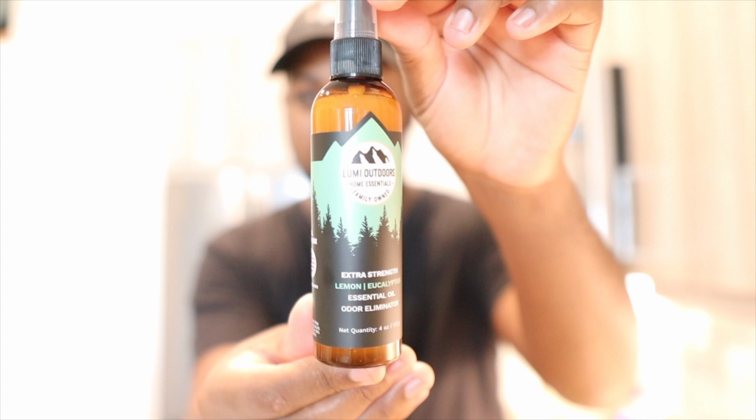And this smells so good, y'all. So I decided to go ahead and get some extra strength. Well, I didn't know it was extra strength, but this is what it's called. It's called Extra Strength Lemon Eucalyptus to spray in your shoes. And I heard all the reviews about it. I'm gonna show you right here, just in case you wanna pick some up. This is also on Amazon. The reviews are really good.